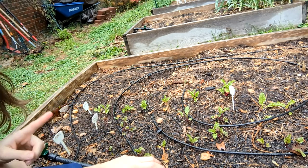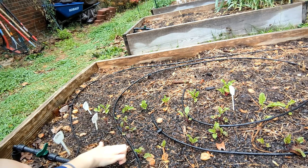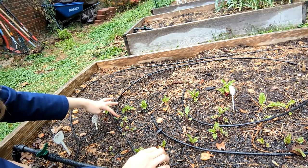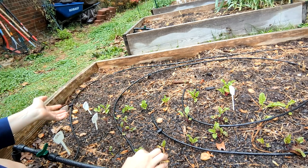And I've been so tickled. Some of them have germinated in the soil since transplanting. Like, I have some little patches that I did not transplant. They just were in the soil from the pot. So I feel like I'm getting more beets for less work.